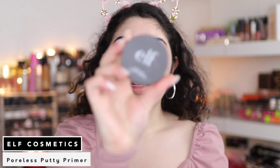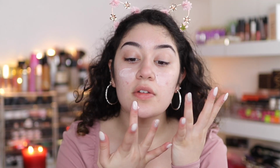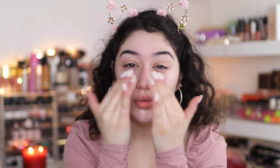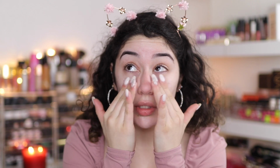Going into my favorite primer that I've fallen in love with recently, this is the e.l.f. Poreless Putty Primer. I have used this stuff so much lately. I take quite a bit of it and then I pretty much just put it everywhere. The more you put, the more it's going to give you a smooth base and fill in those pores. It's going to make your skin look so blurred and smooth. I've been absolutely loving this stuff, and like I said, the trick is to use a lot of it. So don't be afraid to just go in with it.